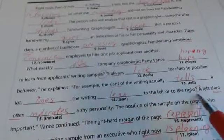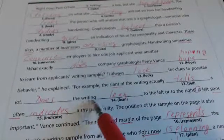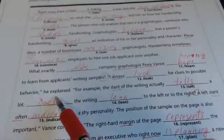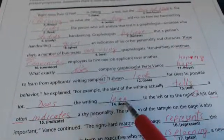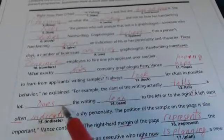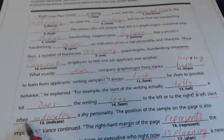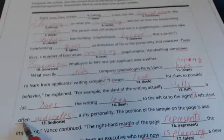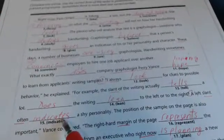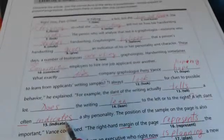Again, next is a question. So when we begin a question, we have to look at the subject. The subject is singular, so we're going to use does, ES. So does the writing lean to the left or to the right? No S on the verb, the S is here. A left slant, again, often tells me it's routine. So a left slant indicates, because slant is singular, we put an S on the verb.